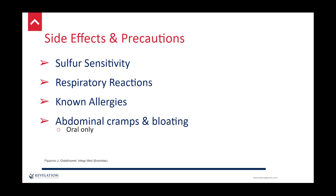So in those cases, it can be very useful to start low and titrate your way up and assess patient tolerance to glutathione, because even injectable or IV glutathione can cause various respiratory reactions depending on the patient's susceptibility to, for example, the process that can turn into a lot of sulfite, which can cause some patients to have a reaction.